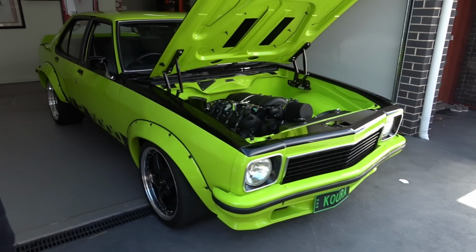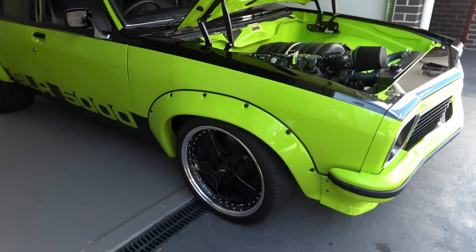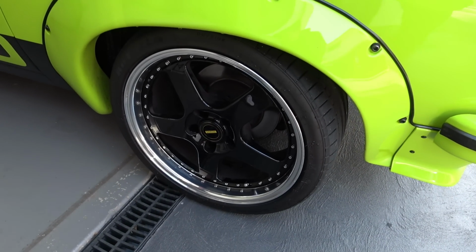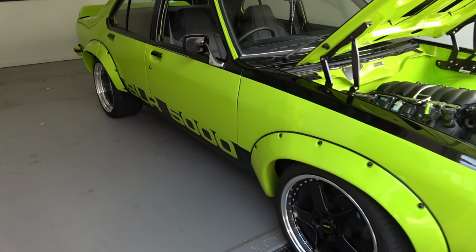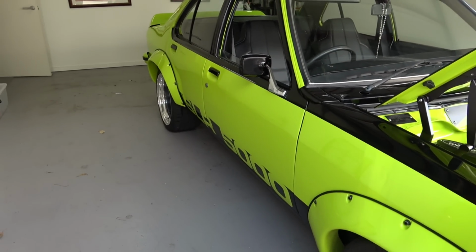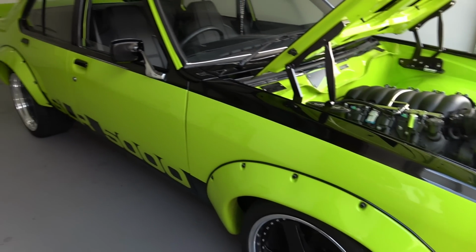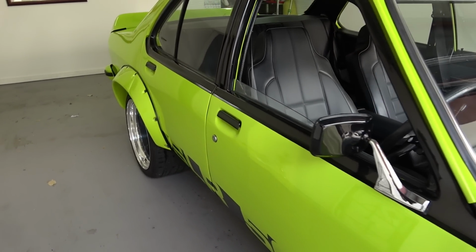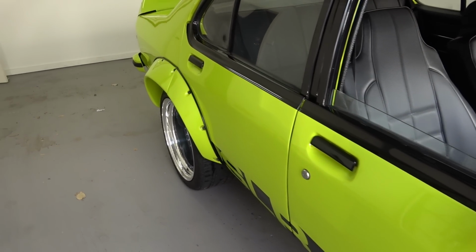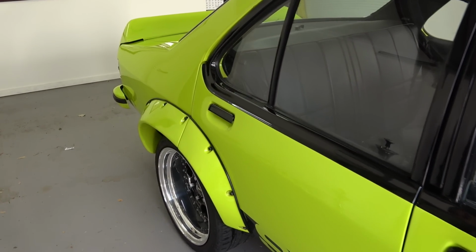Let's just take a little walk around. Oh, check out the Simmons, ladies and gents. Sick. Mate, they suit the car beautifully, eh? That green and the black. Yeah, it's the Barbados green, as your viewers probably know. Barbados, yeah. But it's got a bit of a custom tint in it, and the black. It's got a full SLR trim. It's all genuine kind of inside.